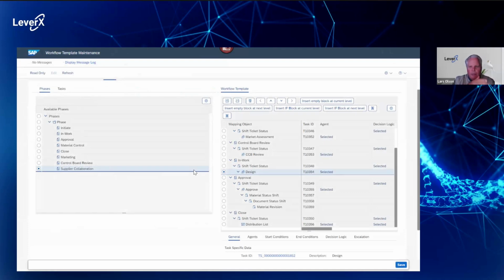One of the key advantages of LeverX IPS is the ability to create these workflows for change without having any programming skills. So essentially, you can take a standard template of a workflow and change it. And really the value of this, you can basically see this in a WYSIWYG format of how this ticket is going to go through the process of being created, being assessed, going through a change board control mechanism, through design approval and so forth. Next slide, please.